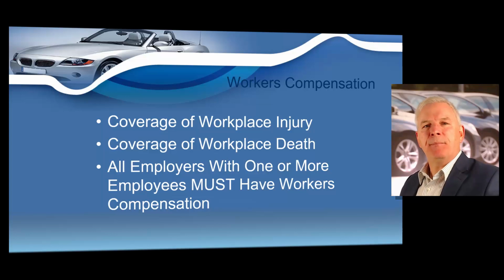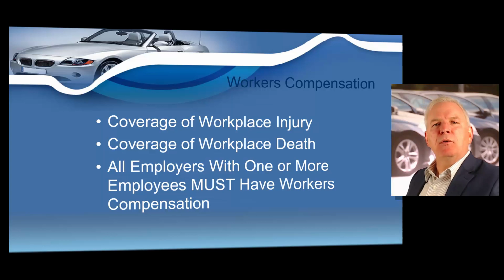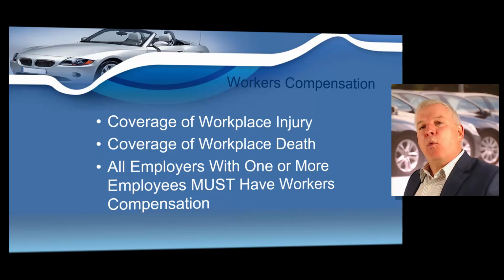Workers' compensation. Workers' compensation provides coverage in case of workplace injury to an employee. So workers' comp laws provide specific benefits to workers who suffer workplace injury or illness. Those benefits can include medical expenses, death benefits, and lost wages. Ohio state law requires that if you have one or more employees, you must have a workers' compensation policy. So the state requires every employee to be covered, even if you have only one employee.